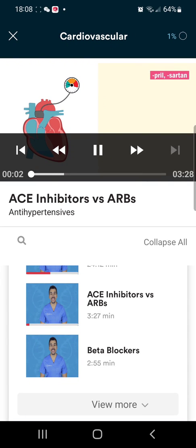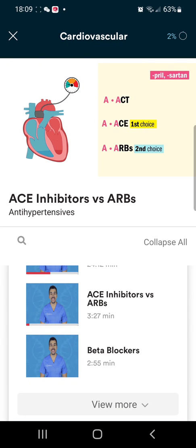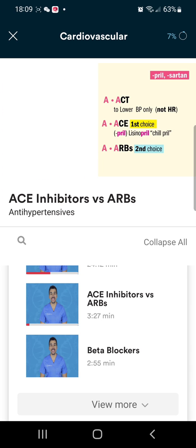One by one. First up, A is for ACE inhibitors and ARBs, which act to lower the blood pressure only, guys, not the heart rate. Big on the NCLEX. Our first choice is ACE inhibitors that end in -pril, like lisinopril. So we call it ACE-pril for the heart. We're talking low blood pressure, not the heart rate. Or think, prils put the blood pressure low.